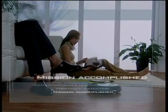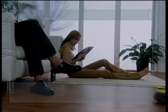The Robo-Cleaner from Karcher. The future is now.